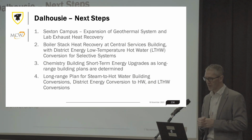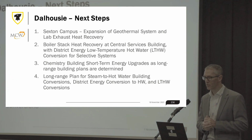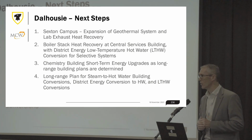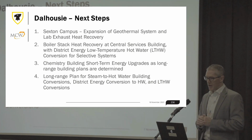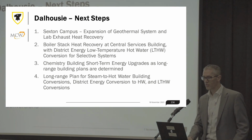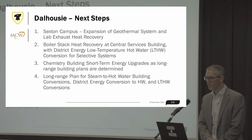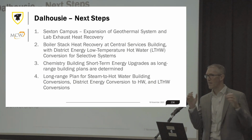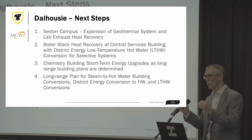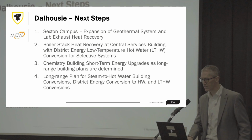So, where's Dalhousie going next? With MCW, we're looking at a number of things. We're at the Sexton campus to expand the geothermal system. Expand the geothermal system and recover energy from the lab exhaust system. At the Central Services building, we're going to put a boiler stack heat recovery system in, or we plan to. We're in the study phase of that now, and that's where I talked about the conversion of their chilled water, their dormant chilled water asset, to use that for a low temp hot water heating system.